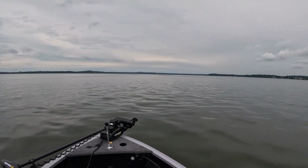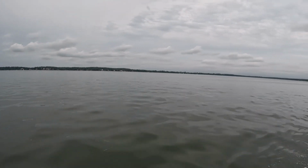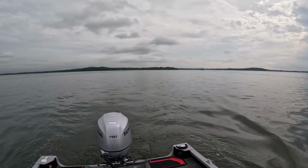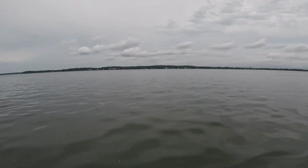When we look over here, we do have a front coming in. It's a little overcast. The wind is out of the east. A lot of boaters are still coming out because they enjoy that in August. We still have beautiful weather in the upper Midwest.